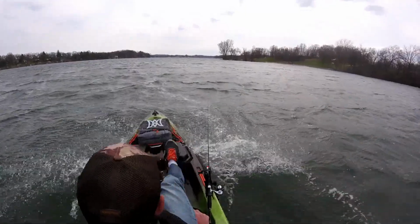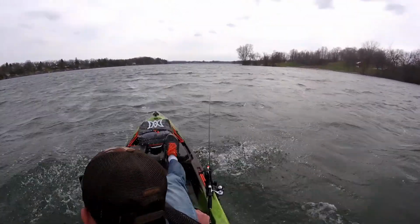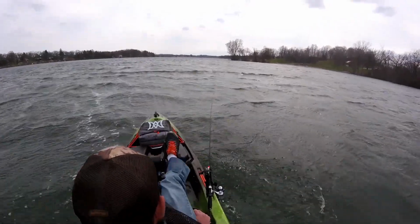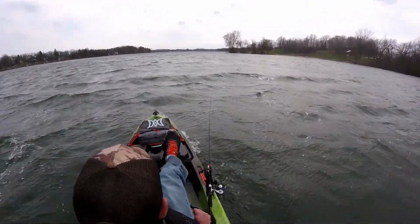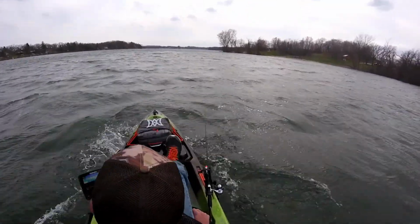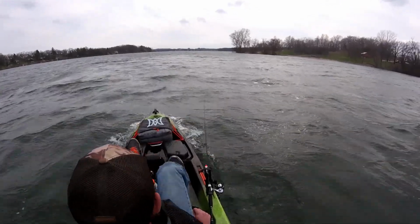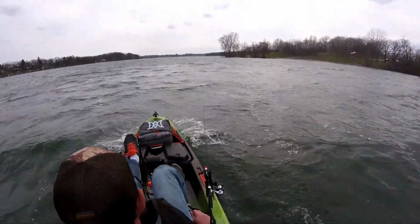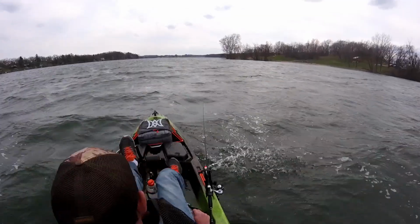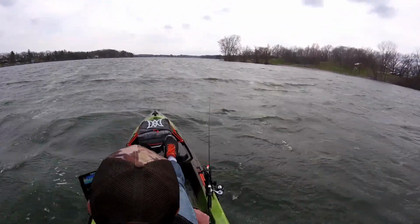Going into that wind and into the waves right now, I'm putting a little bit of effort into the pedals, just trying to keep some good speed going, trying to not let that nose come down too much off the waves so I don't submarine the front end of it real bad. But I'm still clipping along at, I think it was right about 3.5 miles an hour, going into the wind and into those waves at the pace that I'm pedaling.